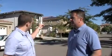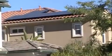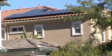There's an optimal position on homes. Sometimes we put them on the ground. Sometimes we put them on the roof, as you can see up here. They produce the most energy when they're facing south and at an optimal tilt of about 20 degrees.